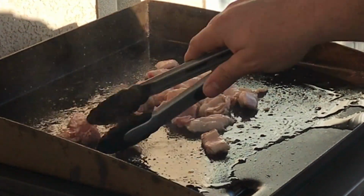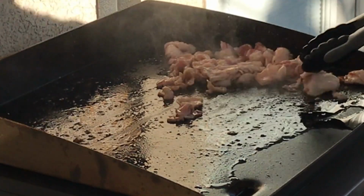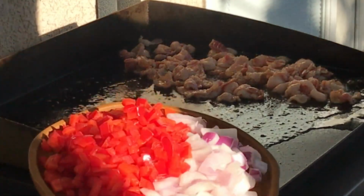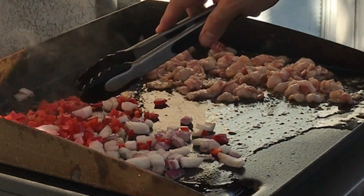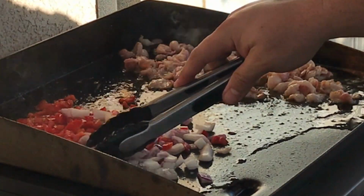All right, so we're gonna get this nice and oiled up. We're gonna do the chopped up bacon on one side. Get it going. All right, then we're gonna add onions and red peppers. Get those cooked through, sauteed through. So we already got the bacon fat going. So that's gonna help cook and saute the peppers and the onions.